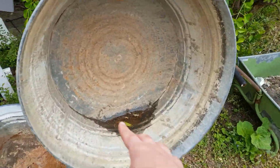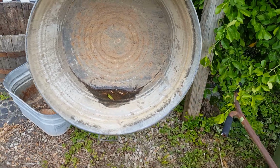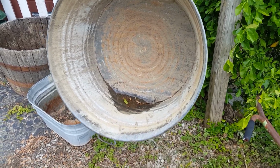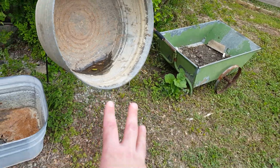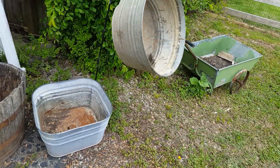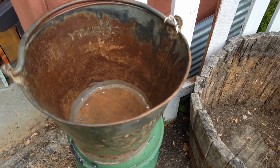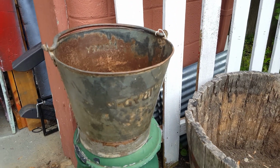I just fill this in with some dirt, put some geraniums in there, maybe something white or blue like euphorbia or lobelia, and maybe something that trails kind of hanging out of there. I stuck this little rusty bucket out here, so who knows, I might try to drill a hole in that and put some geraniums in that. That might look pretty good.